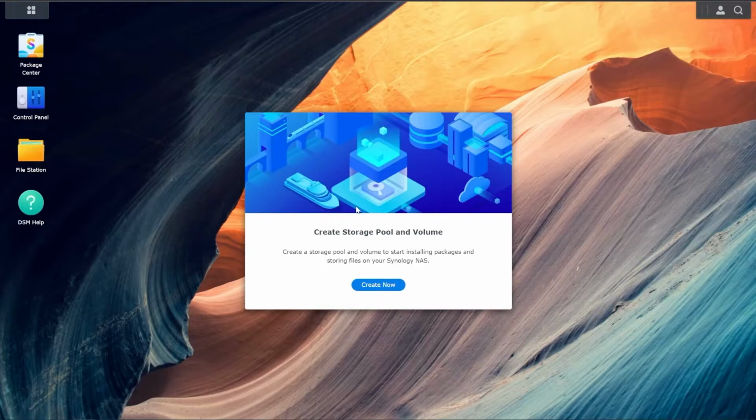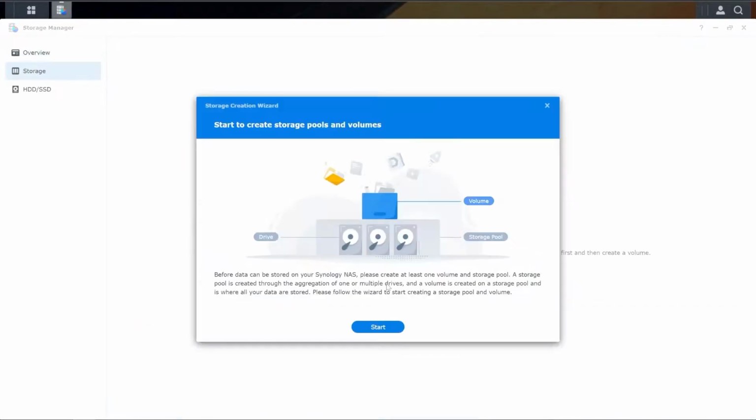Okay, now we are officially in the DSM main page. This is the new DSM 7. The UI is redesigned to enhance user experience, make it easier to use. So let's follow the instruction and create a storage pool first. Create and click Start.